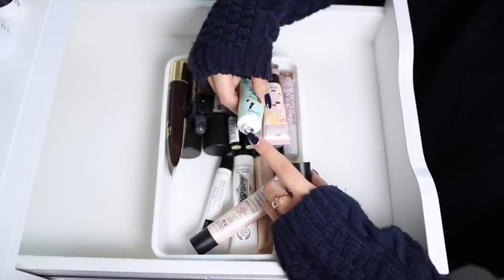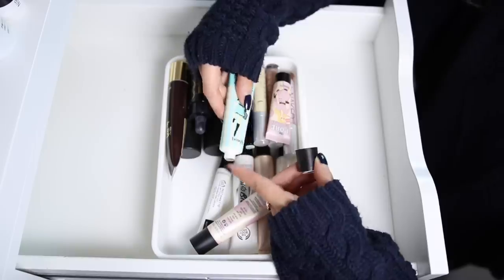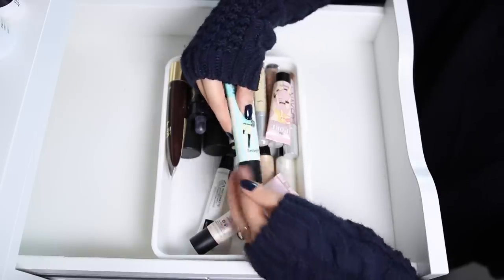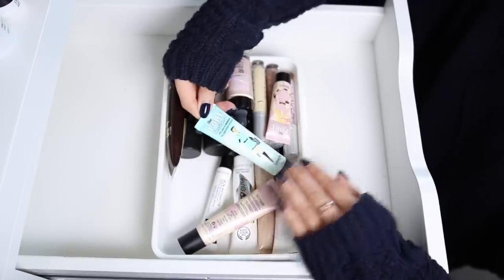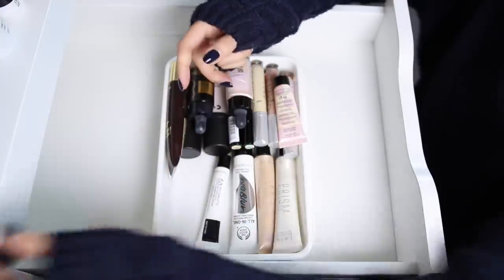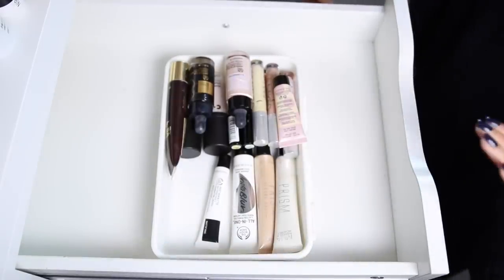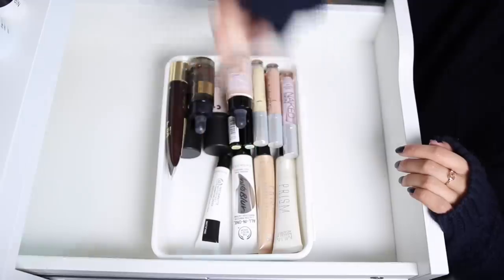Oh, this one hasn't even had the foil taken off of it. I got so excited then I couldn't even talk. This one hasn't even had the foil taken off of it, so you guys can have this one in a giveaway. It's just the original Benefit Professional. Do you want this one anyway, the big one? Go on, you can have it anyway. If you win the giveaway and you don't want anything that's been used, just let me know and I'll take all of those bits out. But yeah, I'll keep this little one for myself.